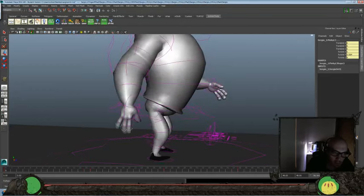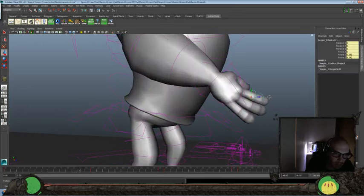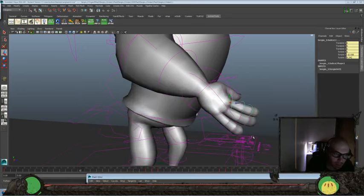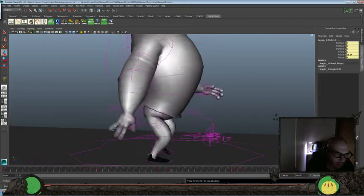And then another thing to break up the timing here, let's take the index finger and push all that stuff forward a frame. And the pinky finger, we'll have it drag back a frame. And that way you can see our timing's a little more mixed up there.